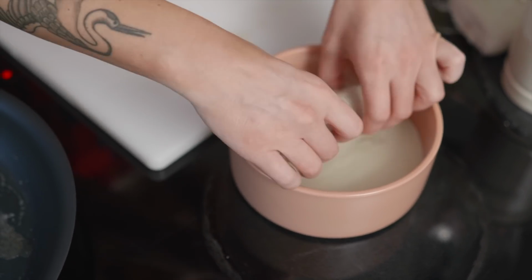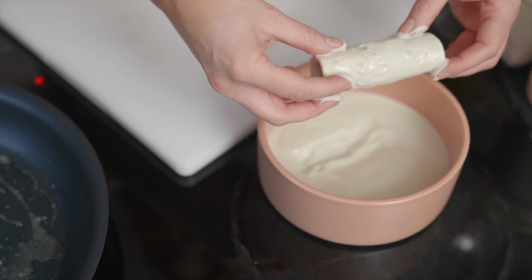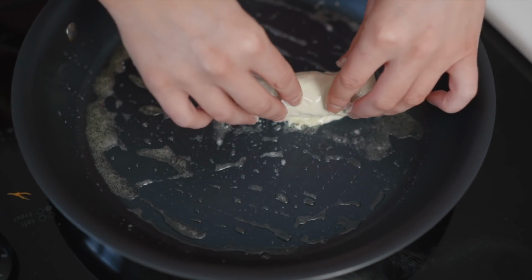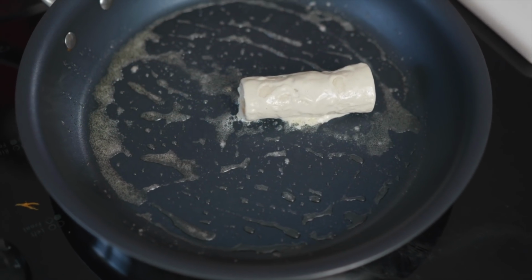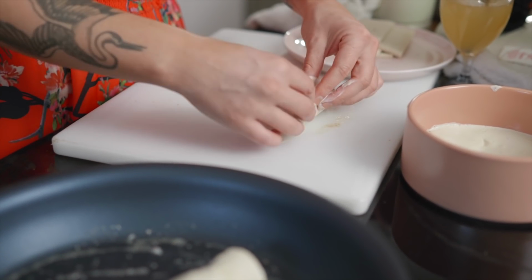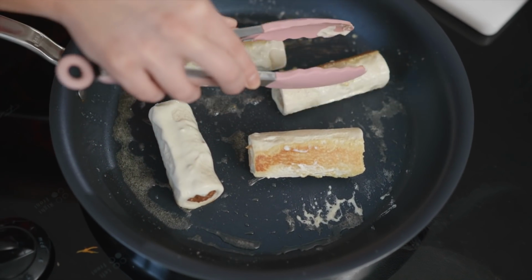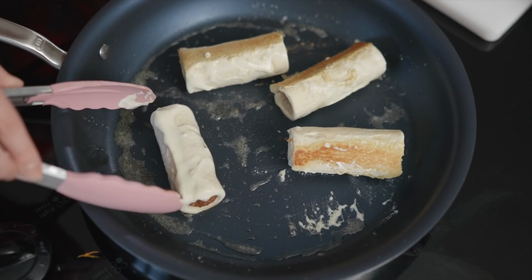I like to do it seam side down so that it cooks right away and it doesn't open up. And stick it onto the pan. And do that with all of them. Just cook them in your pan for about 3 to 4 minutes. So definitely make sure that you're moving them around a lot so all of the sides cook.